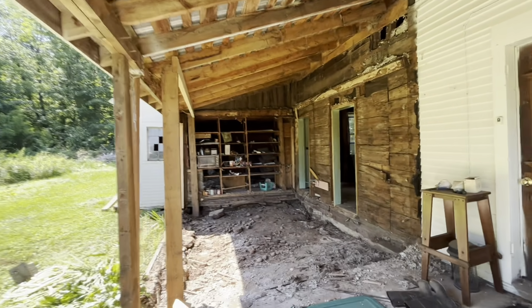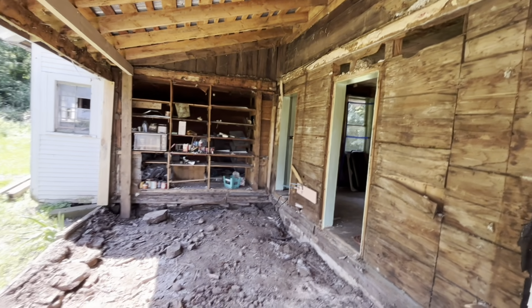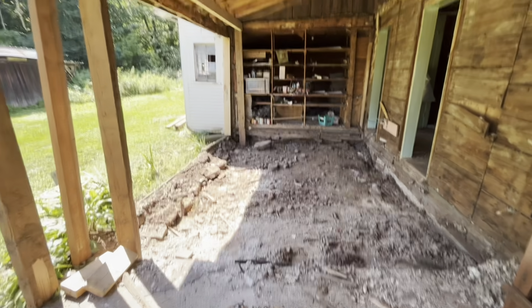So I'm going to be putting some plywood up on these doors so we don't have any critters coming in. And then we're going to be working on rebuilding this back. If you've been following along, this is going to be the bathroom and the laundry room of the house. So we're going to have to put in a new foundation and then rebuild it back into an actual building instead of just being out in the middle of the air.